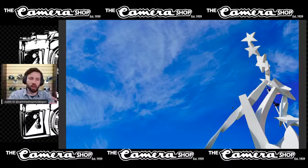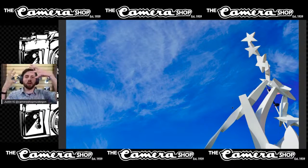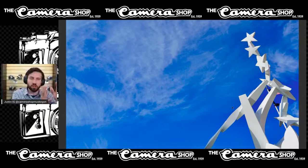We've got the white in the clouds, we've got the white in the sculpture, so it's a nice parallel where we're bouncing all this negative space with this positive space over here on the right. And I think it's really great.